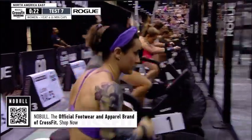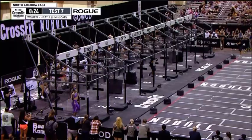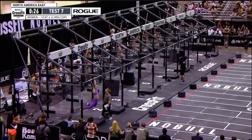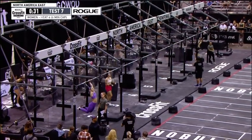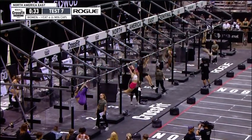Some of these is that there's a lot of transitions. Transitions from bike to pull-up bar. Pull-up bar to picking up the bag, dropping the bag and getting back to the bike. There's so much that goes into this outside of just the 3 movements that are on paper.